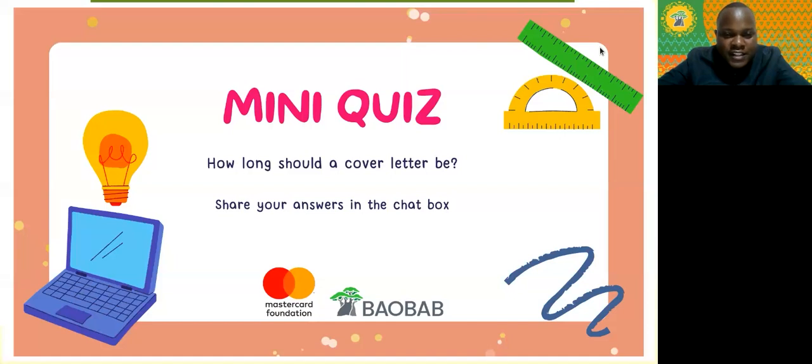I know you've written cover letters applying for jobs. So how long do you think the cover letter should be? Give your answers in the form of pages. How many pages should the cover letter be based on the information that you've shared, the paragraphs that I've included? So use the chat to give your answers and I will review them before we proceed. If you've written a cover letter, how long was it? Was it 1 page? Was it 2 pages? Was it 3 pages?